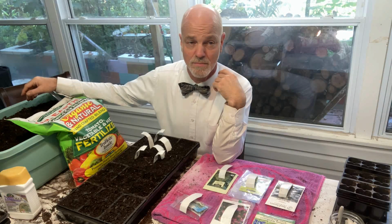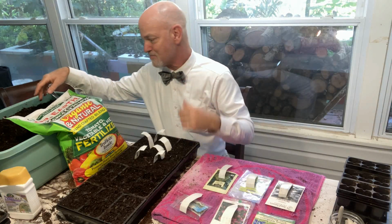I use this and the garden soil. I don't use a lot of garden soil, but when I do, it's going to be the Stay Green because of the price.